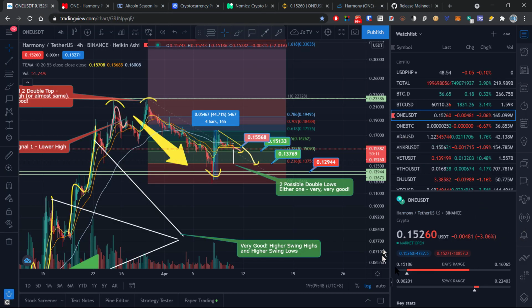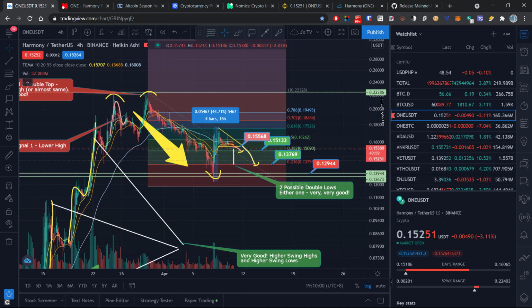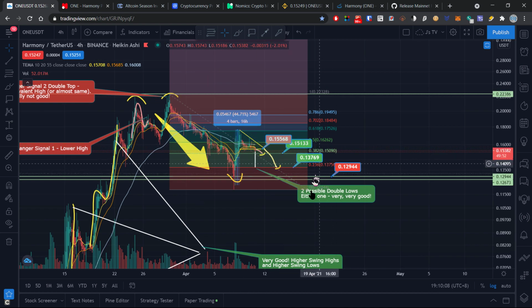As you can see, Harmony is sitting just under 15.3 cents and is moving sideways with a slight downward trend. I had drawn a descending triangle earlier, and I've got a lot of chart stuff to go through, so just be patient. It looks like Harmony has passed through that support line. I drew a support line, which Harmony was adhering to for a while at about 15.5. Now it seems like it's broken through.